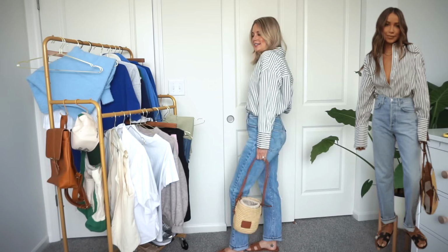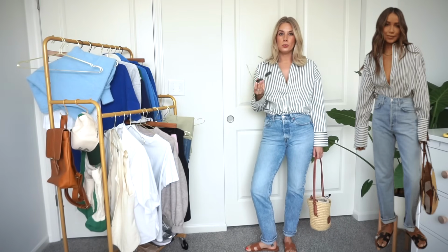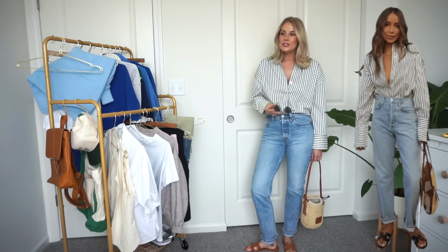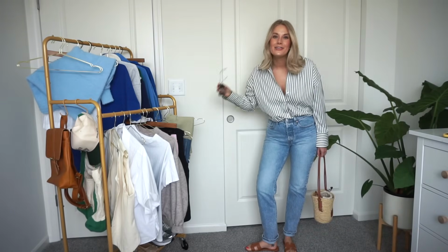Let me know what you guys think, how'd I do, and if you're on the hunt for some really good button-ups. I feel like these button-ups are made of this weird material, which is probably not natural. It's a man-made fiber for sure, but it doesn't wrinkle, which is great, and it holds a crisp line. It's perfection. I own this in so many different colors. So let's move on to look number 2.